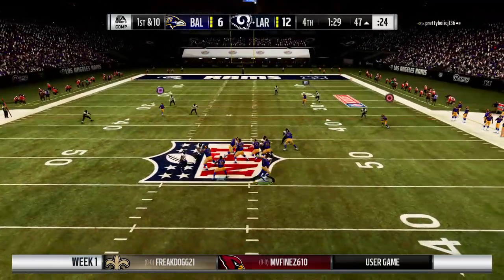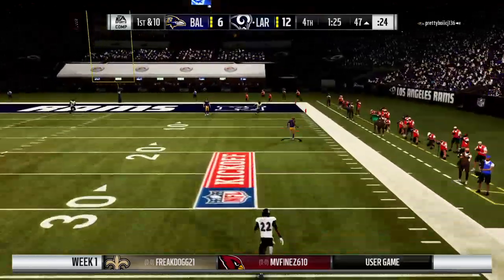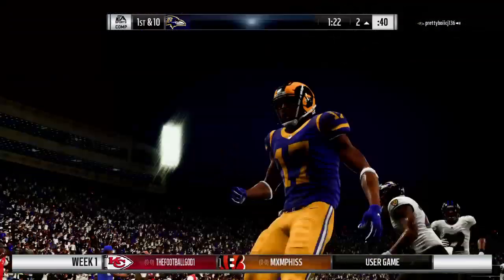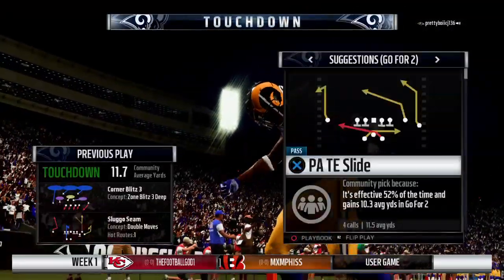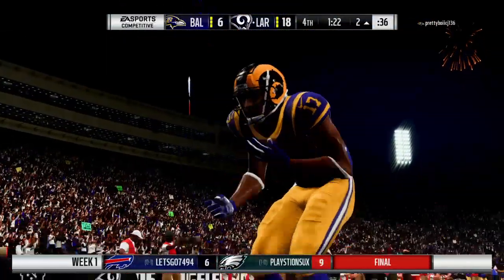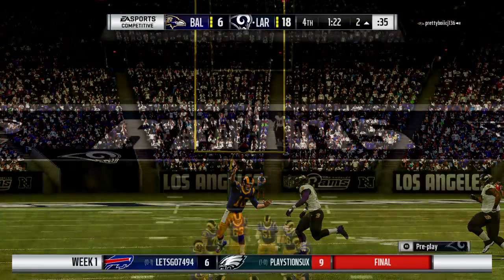Goff going to throw it. Escaping the pressure right. Now he's going to throw deep right side. This is caught inside the 15. And he'll get into the end zone. Touchdown Rams. Robert Woods, 47 yards. And the Rams add on to their lead.